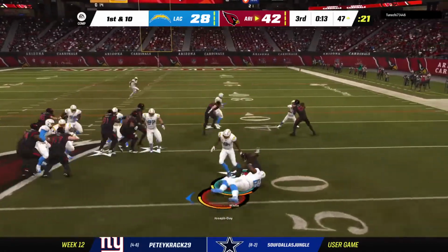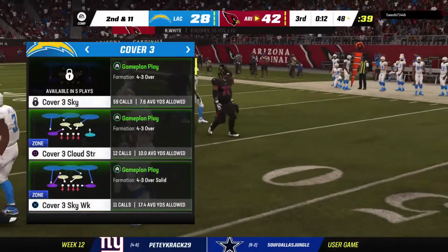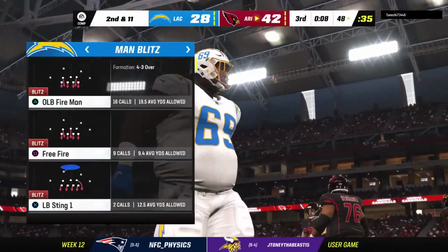They'll go up the middle with White, and they go backwards here, losing yardage back at the 48-yard line. He'll lose a yard there, and it's 2nd and 11.